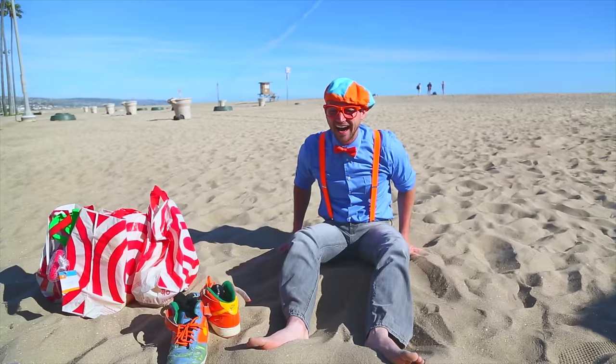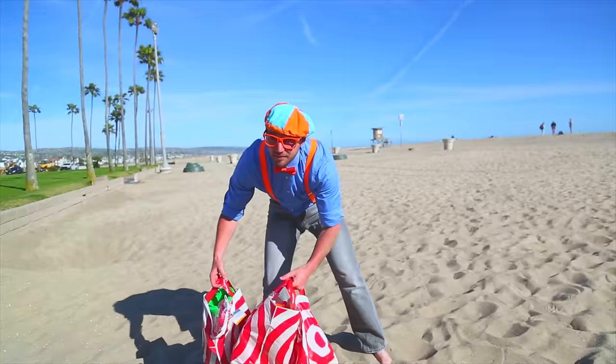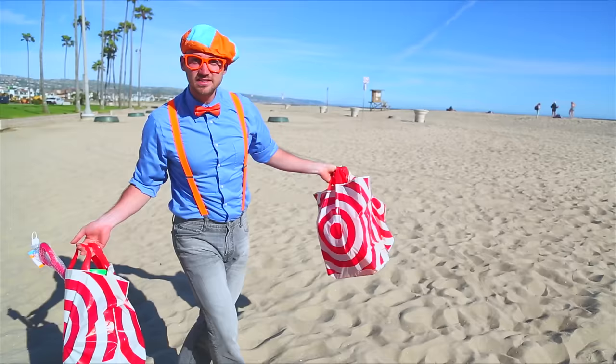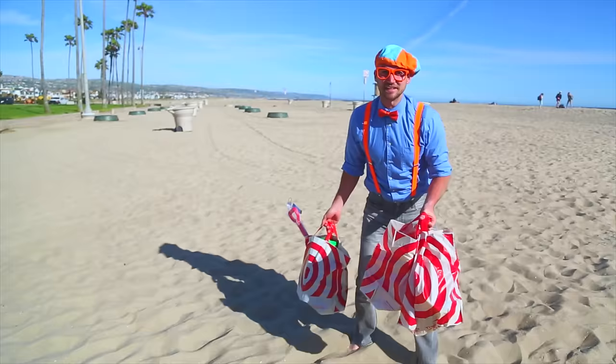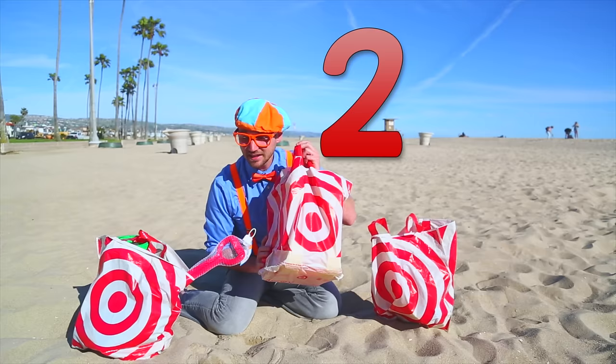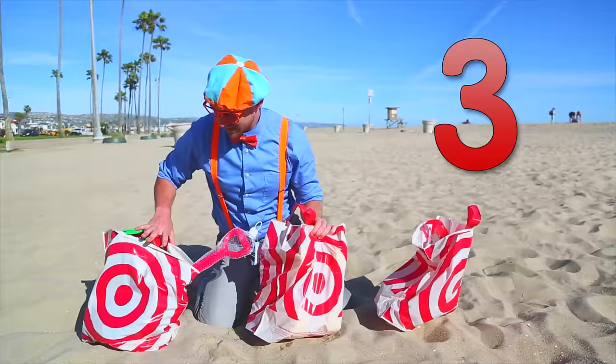Okay, I'll leave my shoes right here, and let me grab the bags, and let's go out in the sand. Oh, I am so excited to show you all the sand toys that I have. Does this look like a good spot? I think so. Like I said, it feels so good on my feet. Okay, I have one bag, two bags, and three bags. Let's see what we have in here.